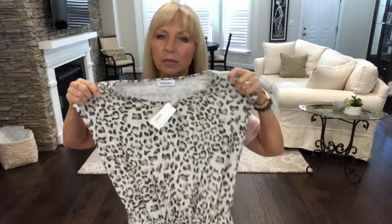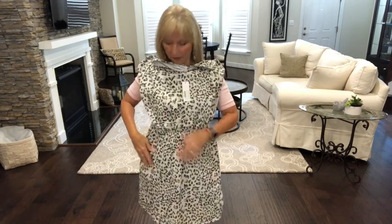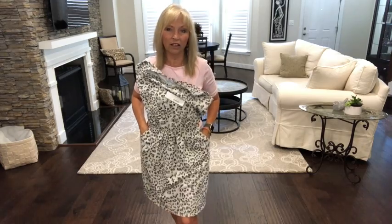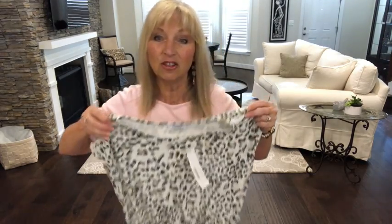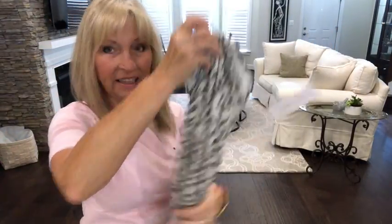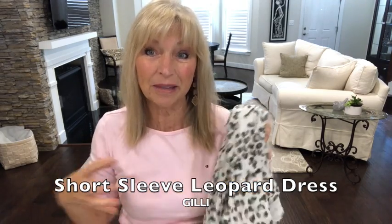But this dress is thicker than I thought it was gonna be. But look how, oh no, this will fit. It's got the elastic waist, which I normally don't do, but I think it has pockets. Yes, it has pockets. So it looks like it would be a nice, easy dress to just wear casual or dress up. That's cute. Okay, I like that. I do like the material on it because it doesn't feel like it's gonna be clingy, like clinging to the hips.